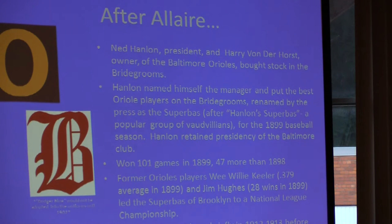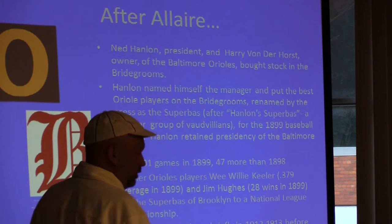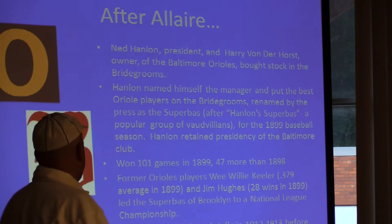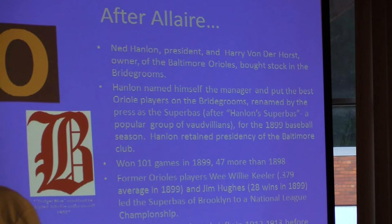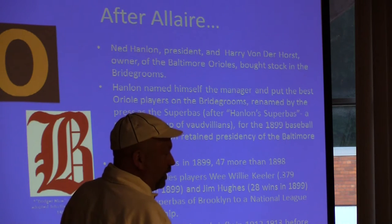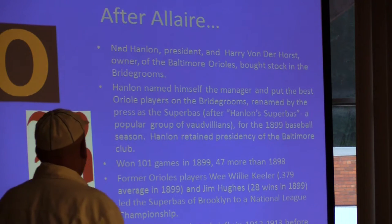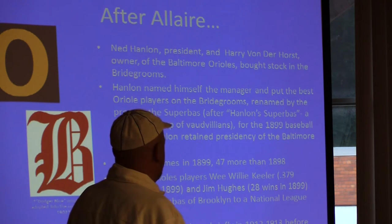So the 1898 season ended, and here's what happened. Like I told you, baseball in the late 19th century was very fluid. You had a lot of consolidation. The Brooklyn team and the Baltimore team had some common ownership. And what happened was the Baltimore Orioles owners bought majority interest in the Brooklyn team. Still involved Charlie Evans, but bought majority ownership of the Brooklyn team and brought all their good players over to Brooklyn.